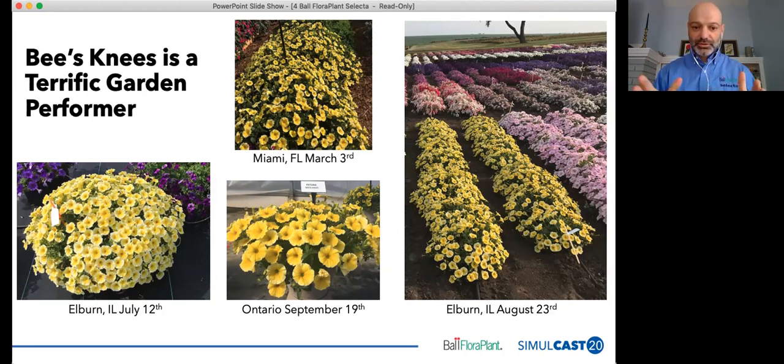And then the two pictures on the outside are from Elburn, Illinois, which is not far from the Ball headquarters there in West Chicago. I really just wanted to show how well this product holds up in the heat and humidity of the Midwest. So in July in Elburn in a container, holding up extremely well, full complement of blooms all over that plant. And then in ground in the bed there on August 23rd on the right-hand side, you can see how well it's holding up in the landscape. So just a terrific product. Super excited about this one. This is the bee's knees of yellow petunias.